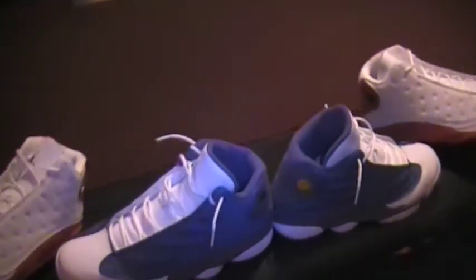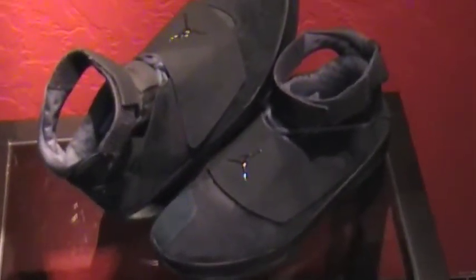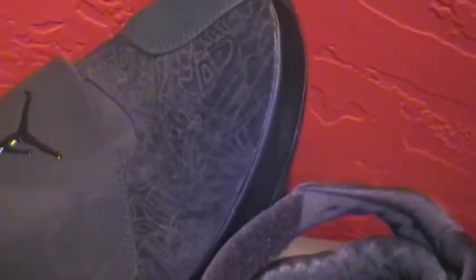Sadly, after the 13s, I do not have another pair of Jordans until you get to the 20s. And for me, I'm not big on many of the 20 colors. This one and one other one are really the only ones I like. I really do like these. These came in the CDP pack, since the P would be for pack. Anyway, so you can check out the cool detail. I wanted to get them under a bunch of lights.